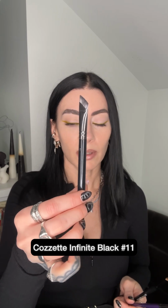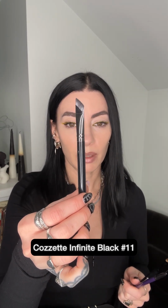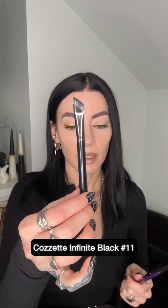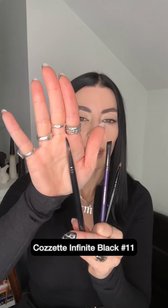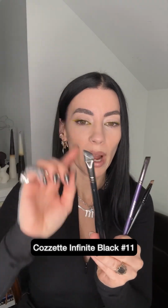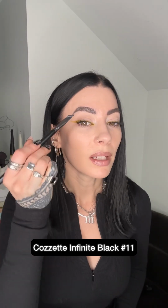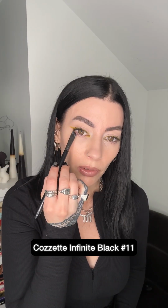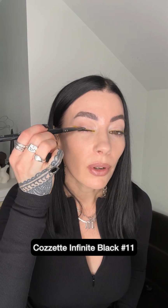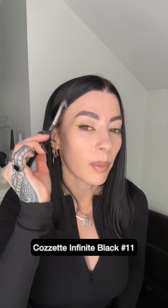Another one that I absolutely love, also from the Cozzette Infinite Black collection. This is the number 11 brush. I've never seen anything else like it. It has more of a fatter, wider angle to it. This one is so good if you want to do a really precise crease, also for underneath the eye and also for smoking out liner on the top of the eye.